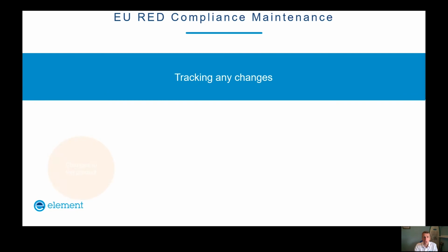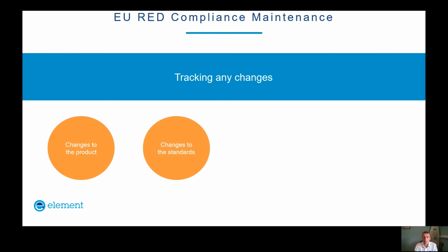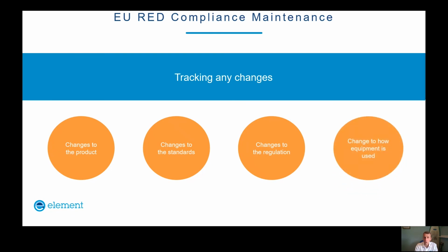So tracking any changes, as I mentioned, you need to track any changes that you make to your product, changes that happen to the standards that you're using for your DOC, any changes to the regulation. So obviously when we went from the R&TTE directive to the radio equipment directive, that was one of the biggest changes we've seen recently. Or changes to how the equipment is used.